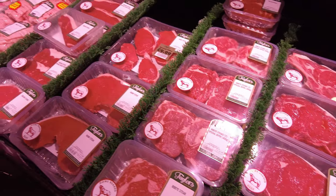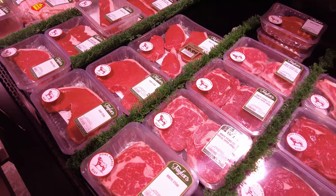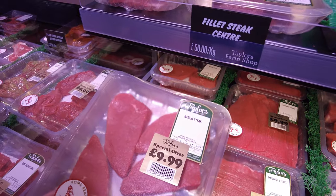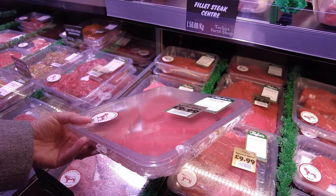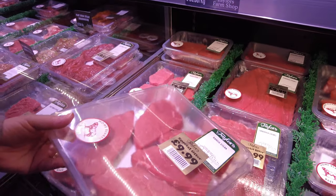Looks nice, doesn't it? So does the rump as well. The rump on there looks really lean as well, doesn't it? Oh, flat iron looks nice. We know that flat iron is really nice. Pork ranch steak, I don't know where that's from. Homemade beef. Nice. I think we might try that one, you know.